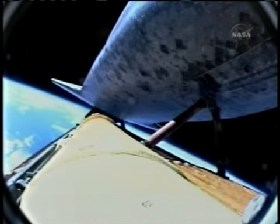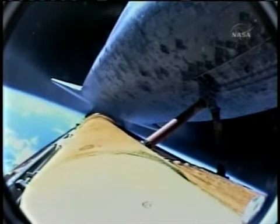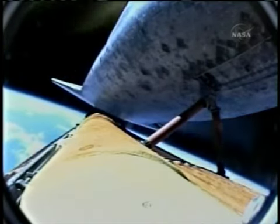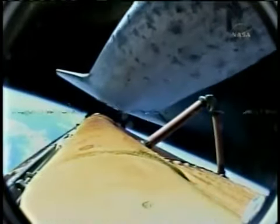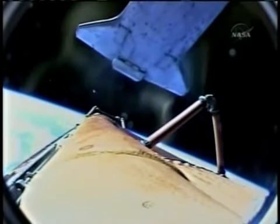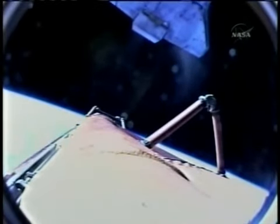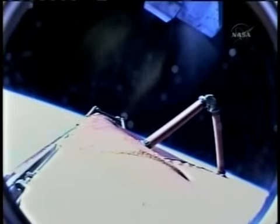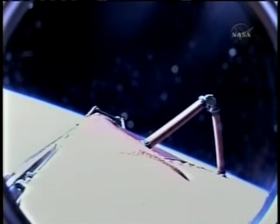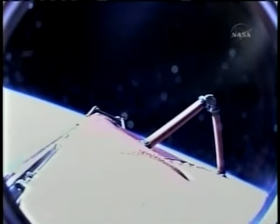Main engine cutoff confirmed, now 8 minutes and 35 seconds into flight. External tank separation is also confirmed. Nine minutes into the flight, Discovery and her crew now in orbit. Commander Pam Mulroy, Pilot George Zamka, Flight Engineer Stephanie Wilson, Mission Specialist Doug Wheelock.